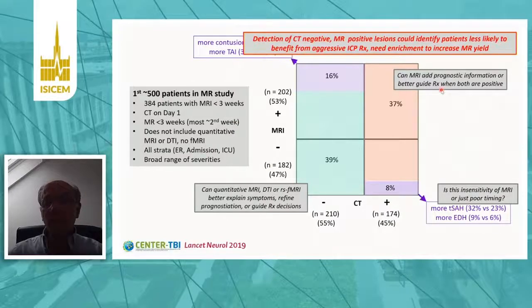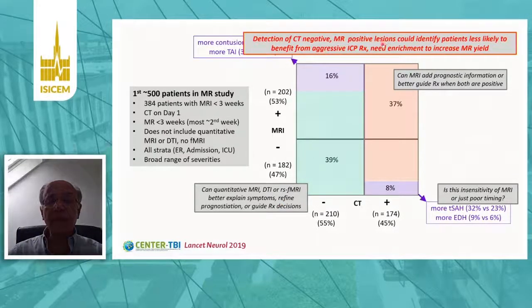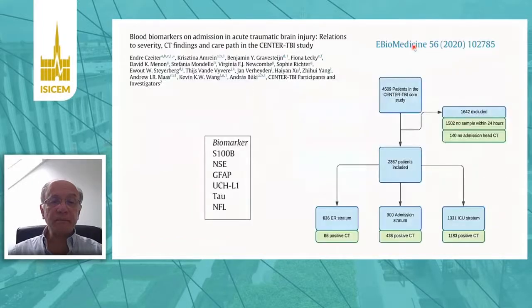We can ask whether where both show lesions, can MRI add prognostic information? And here where both are negative, can these more sophisticated MR tools add some prognostic information? But we have conventional MR here that we can look at. And the big question to ask is whether detection of CT negative, MR positive lesions could identify patients who are less likely to benefit from aggressive ICP treatment and allow us to enrich this population to increase MR yield.